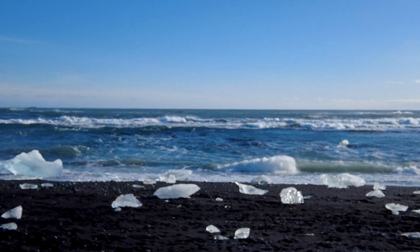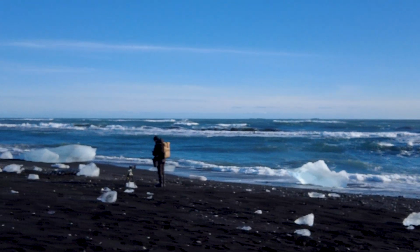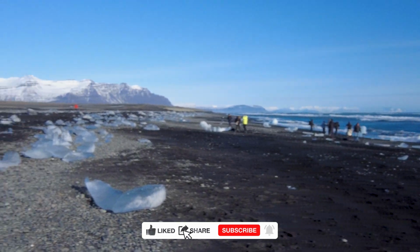Right, well, we're now at Diamond Beach, and we're parked at Glacier Lagoon and have walked through, and it's reasonable. I've taken lots of images. Whether they'll come out or not, I don't know.